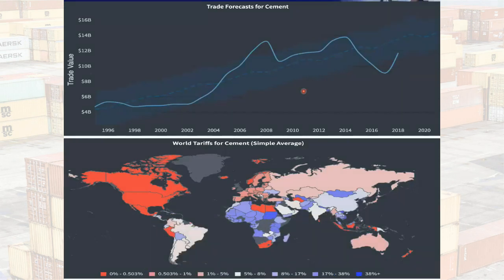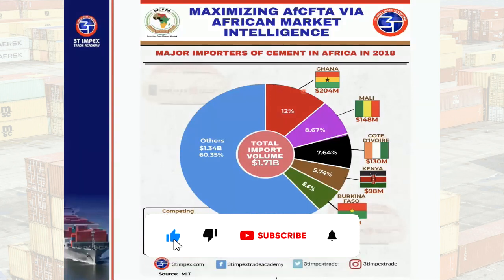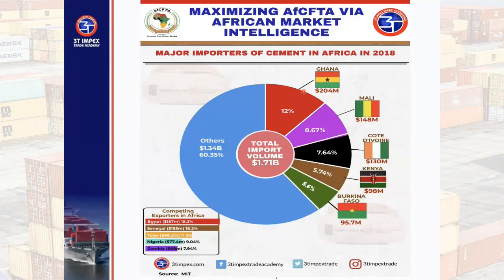Like I said, we need a lot of housing in Africa. We need a lot of infrastructure in Africa. And one of the ways to build that infrastructure is to take advantage of the producers of cement. The producers of cement in Africa are taking advantage of the infrastructural deficit and the housing deficit, for which we need cement to do those constructions. So who are the competitors? Egypt, of course, 80.3%, Senegal, Togo, and Zambia, major competitors as far as cement is concerned.